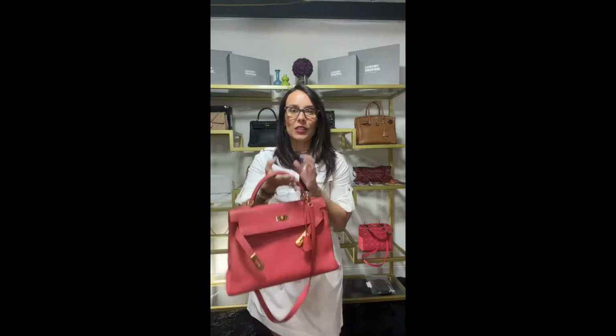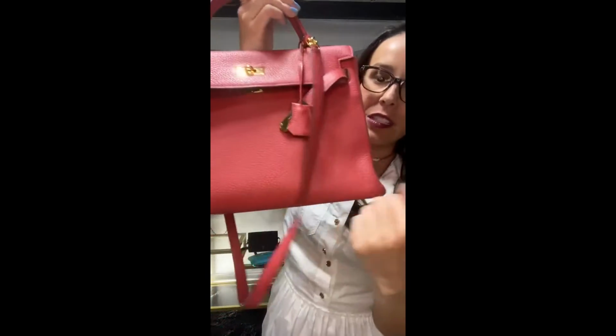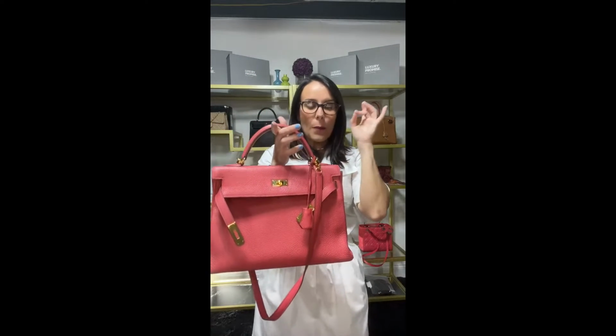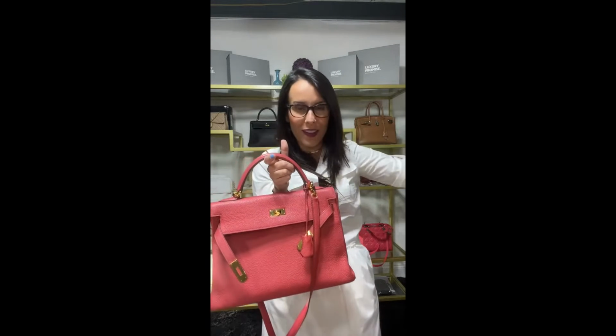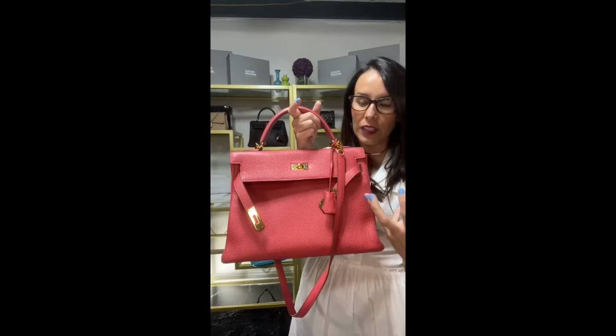I'm 5'1". 90% of all my Kellys are actually a size 32. This is in Clemence leather. This is not Togo. It looks like Togo, but the difference is the grains are slightly bigger. And this one will have a little bit more of a relaxed look, but it's also one of their strongest leathers. When Hermes did luggage a long time ago, they actually used Clemence leather because it's a very, very sturdy leather.